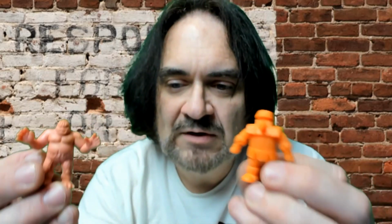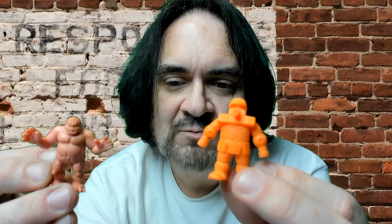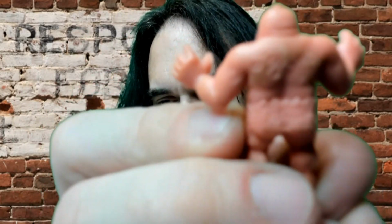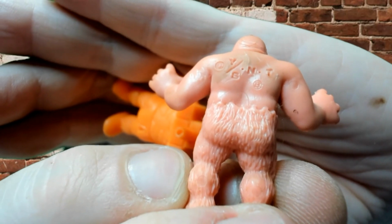Vintage toys are my favorite. This is from my time frame. These are Muscle Man. Any of these little figures, and they come in all kinds of different things. Some of them look just like a little hand or a little pyramid. Let me see if we can get you to see the markings on the back, because that's key. There you go. There's the back. That's what you want to see on the majority of these.